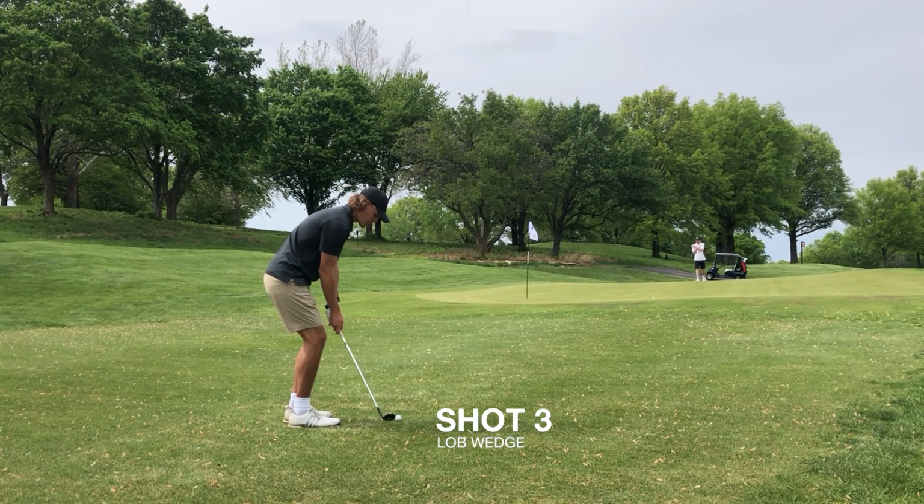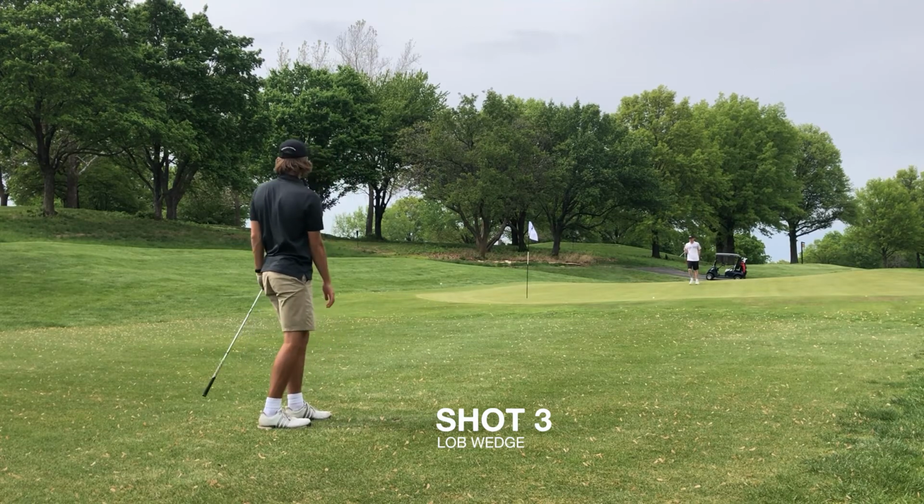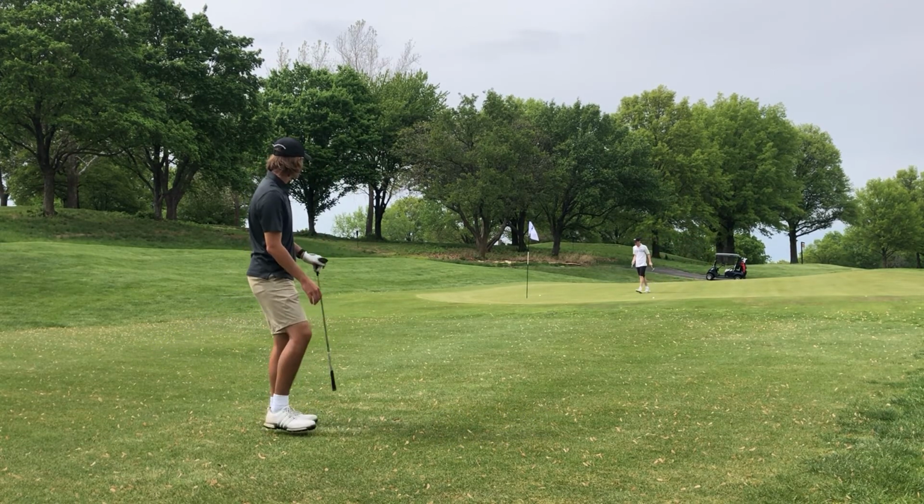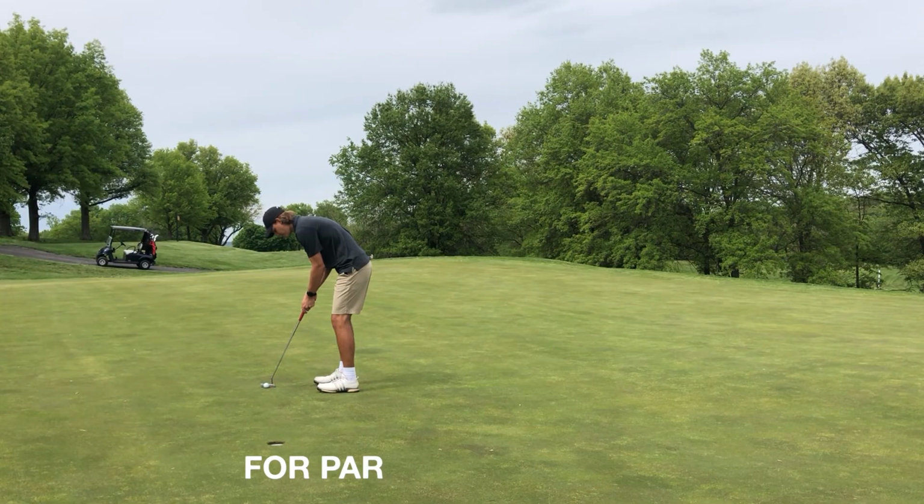That second shot had to just chunk out of the rough, had a tough lie, but it hit such a good chip shot here.